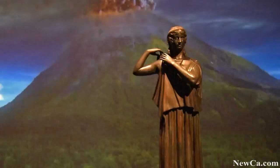This is a Roman recreation of a Greek style of statue, and she is one of five sisters who were all found around a rich person's decorative pool in their garden from the neighboring town of Herculaneum, which was another town that was also buried by the eruption of Mount Vesuvius.